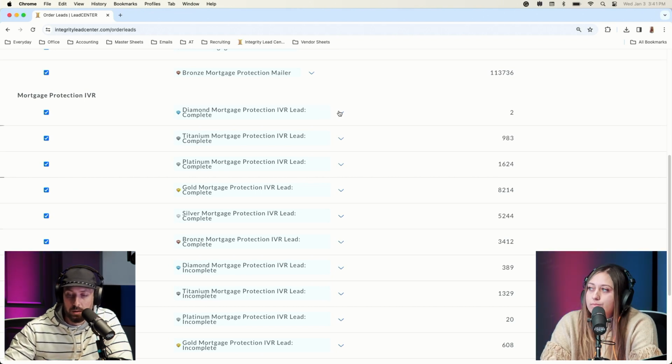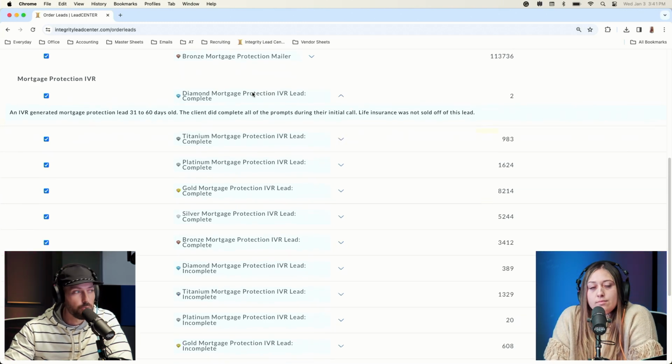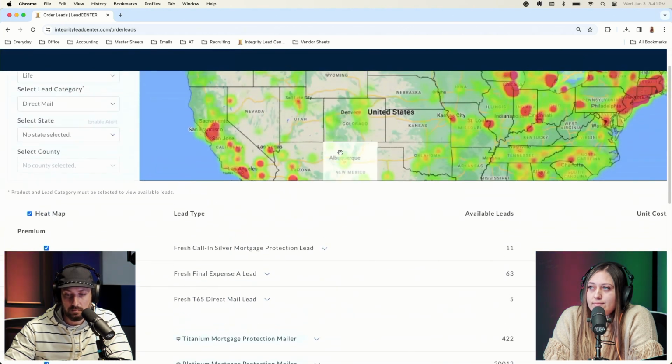Okay, so if someone wants to know more information on a lead, they can also just click here, and it'll tell you the exact age of the lead, what happened, if they filled out all the prompts, if insurance was sold on this lead or not. So anyone who goes through and wonders what this is can click these different things.